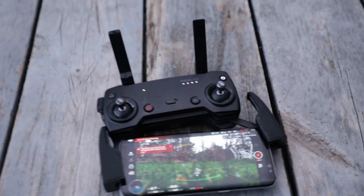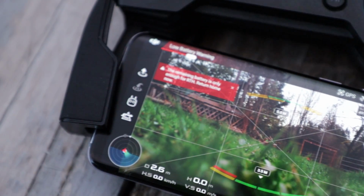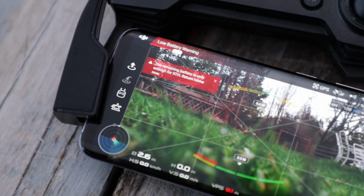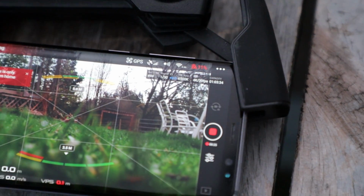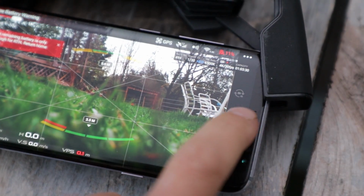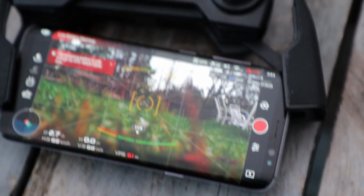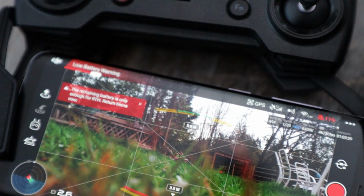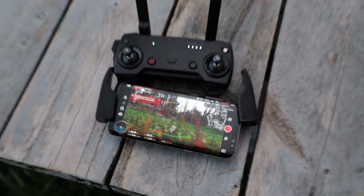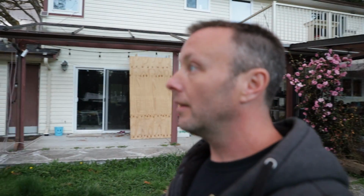And look, this says low battery warning. Yeah, no kidding. What is the battery at? 11%. Guess we should turn off the recording. What's that say? All right, return to home. It's an automatic feature. These drones are amazing nowadays. Well, we probably got something really good. I'll show it right now.